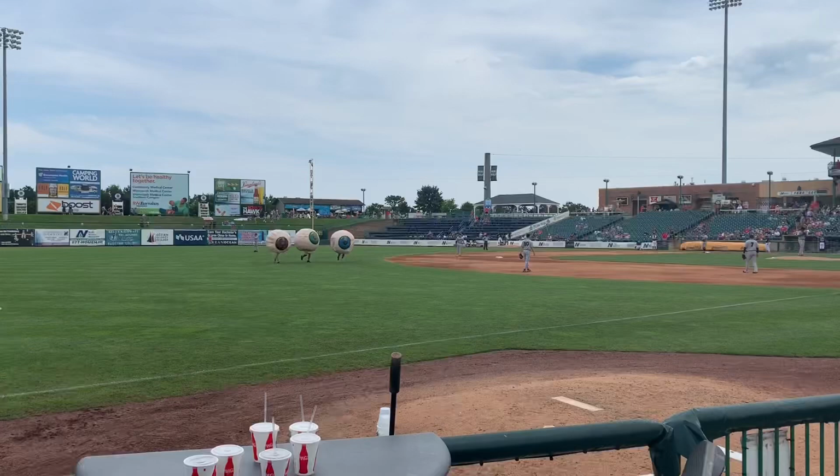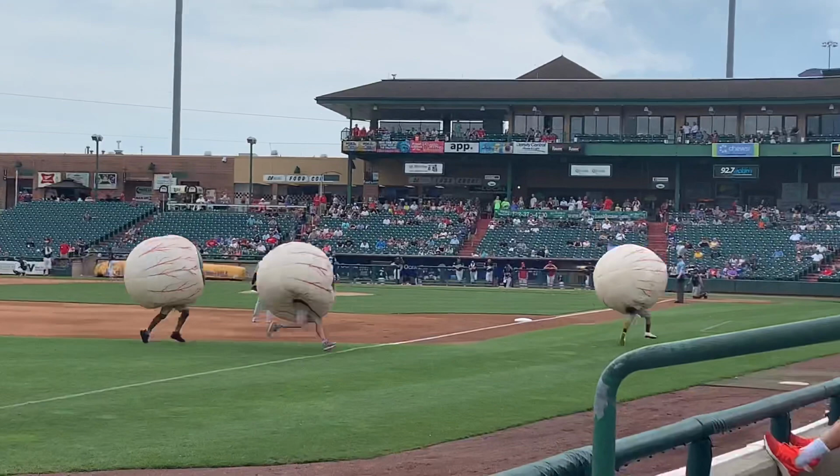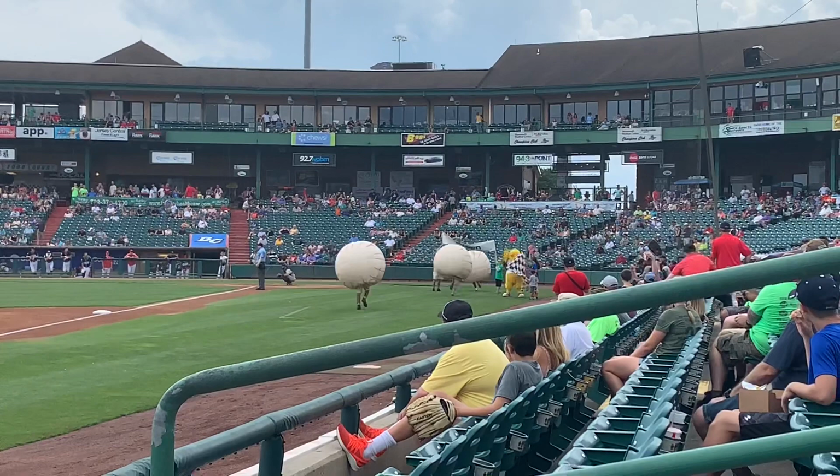There's that clue. This was the other race I was referring to. You can see the blue eyeball took a huge lead and easily won that one. But super cool. Just fun little promotions to get younger kids involved especially, and just fun for every fan to watch in the stands.